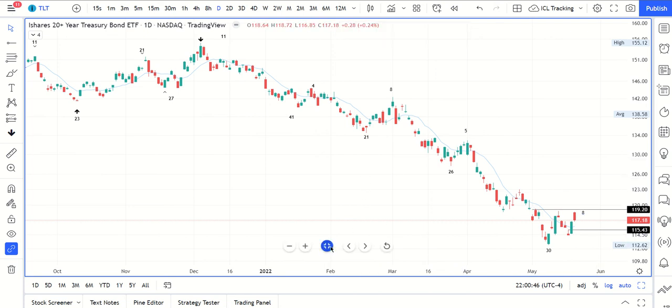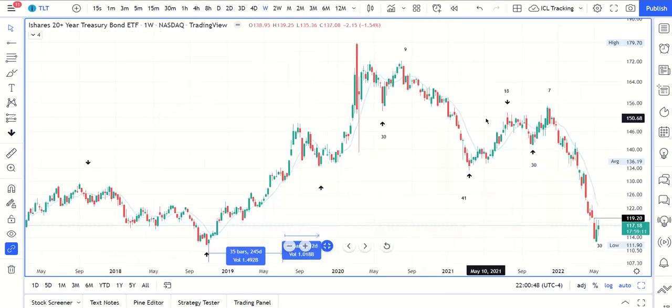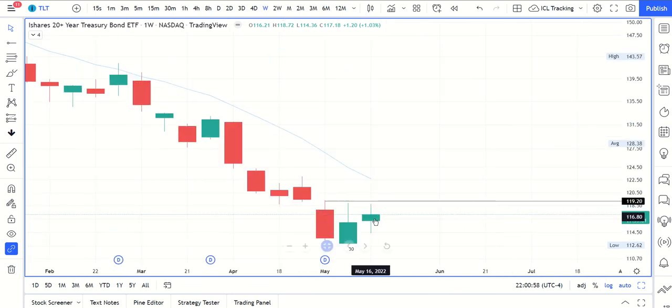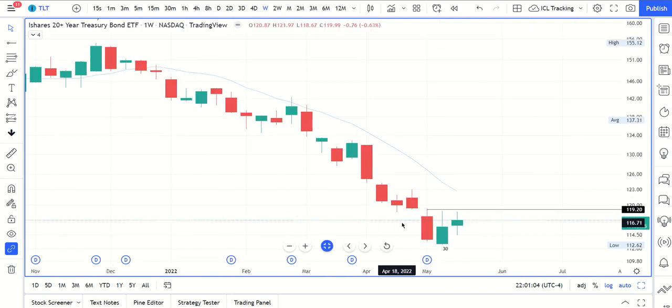But more importantly, if we look at the weekly chart to understand if we got an ICL, an intermediate cycle low, also called a weekly cycle low, this is still just an inside week, right? So we have not made a new high that would be above 119.20. Still just an inside week. And so we need to get that swing low before we can have a high degree of confidence that this is an ICL.